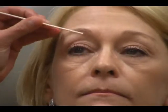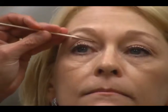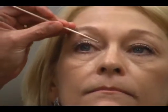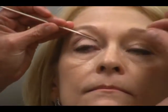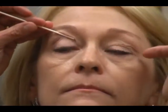So what we do in an upper blepharoplasty is make an incision right where the natural crease line is. And if you see the difference between the right and the left eyes, elevating this upper eyelid skin allows you to see the upper eyelid again, whereas the upper eyelid skin on this side is so significantly lax that it obscures most of her natural upper eyelid.